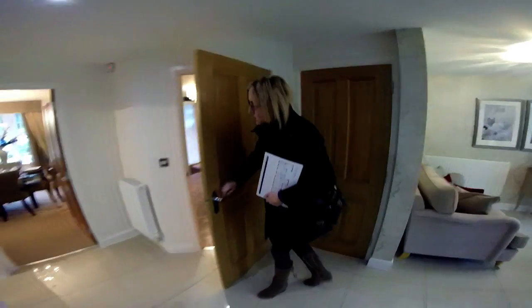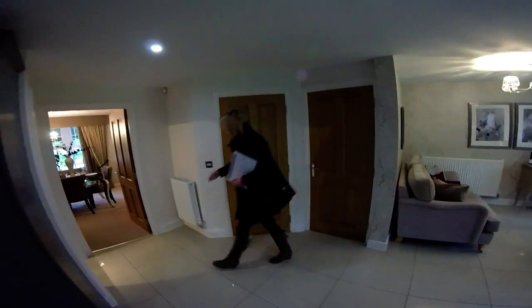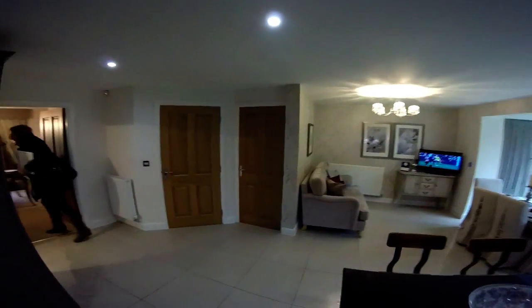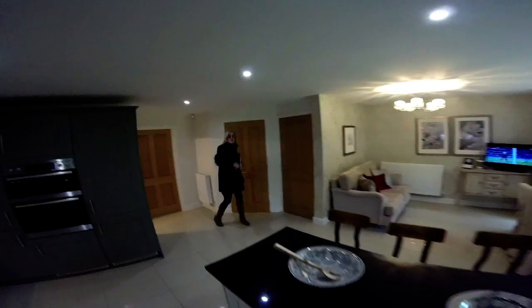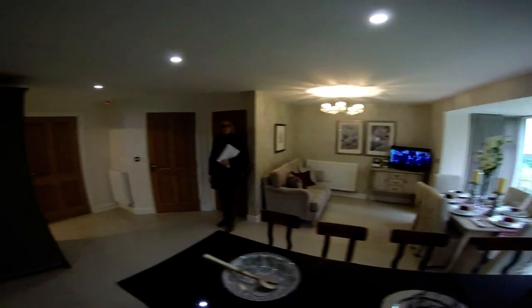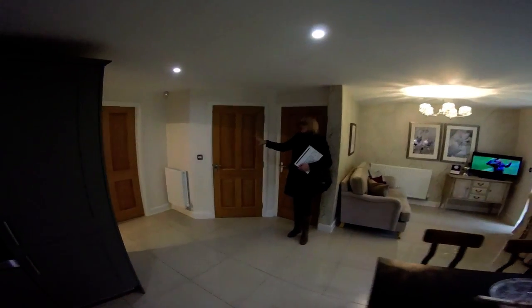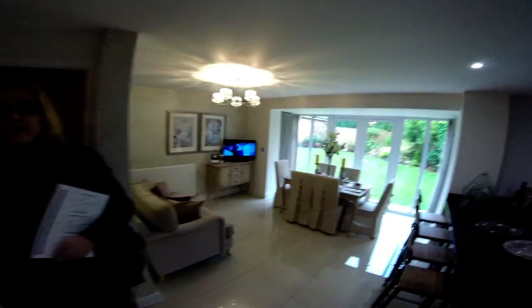If I shut this door, you can see, if I shut the dining room door as well, you can see how this room is quite contained, isn't it? Great room. When you're in here, you can shut the door, whoever's in the lounge or the study, they can't hear you. You can be cooking, have the TV on, watch James Martin.